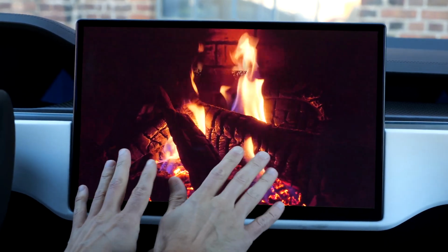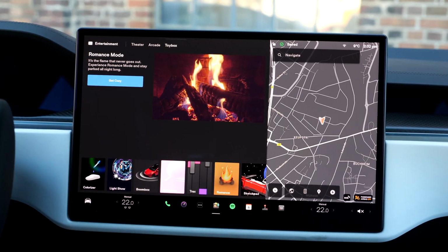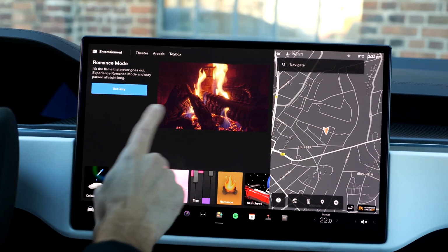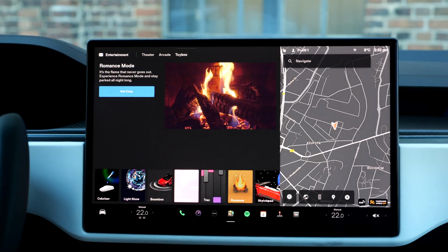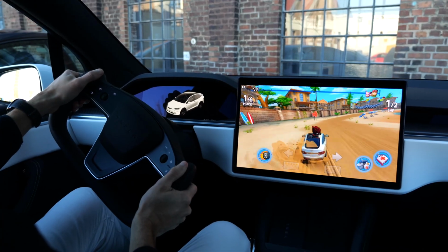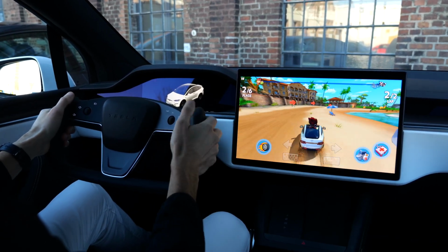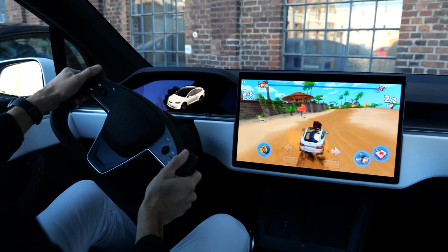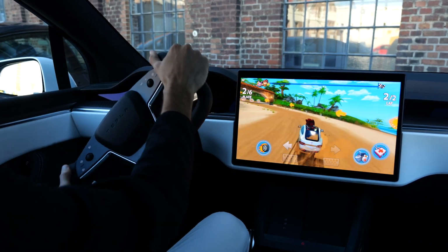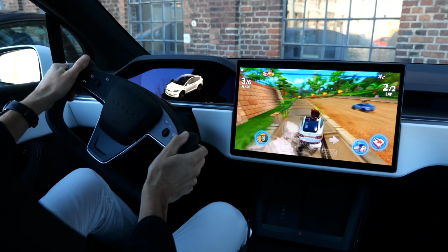This is great. Nice. This is actually the romance mode, and it not only does the visual thing, but you maybe also heard it on the microphone, it also boosts up the heating. And you can also do your gaming thing here, using your actual steering wheel for this buggy racing. Yeah, it's really impressive. Maybe against some boredom when you are in the parking lot waiting for someone or so.